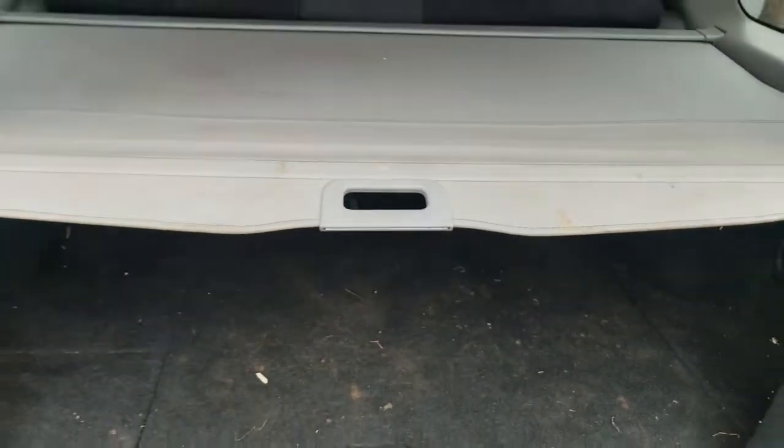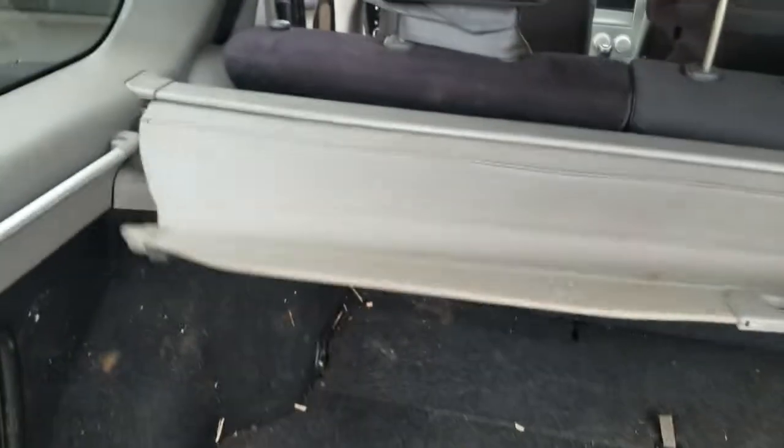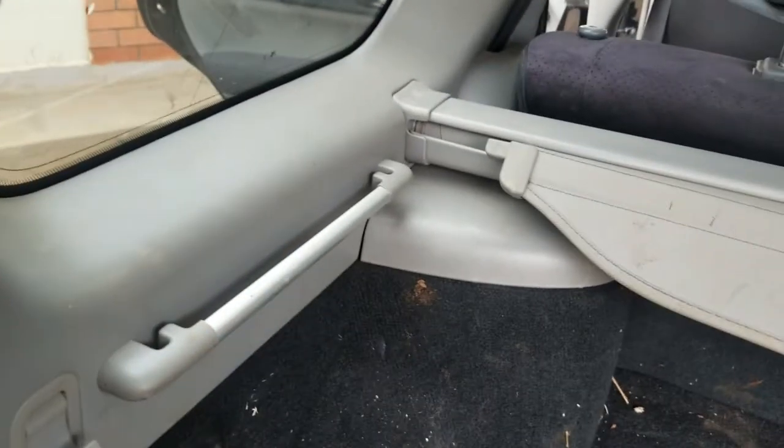In case you're taking people and you don't want them to see that you have got matoke from the village, you have that cover there that you can pull, and you can put it back. So you still have space to lock things. If you have something with straps, you can strap it there.